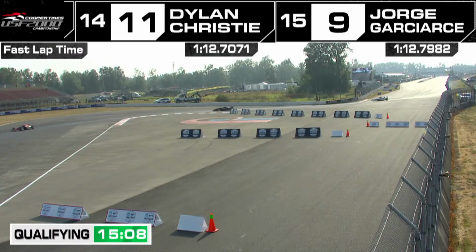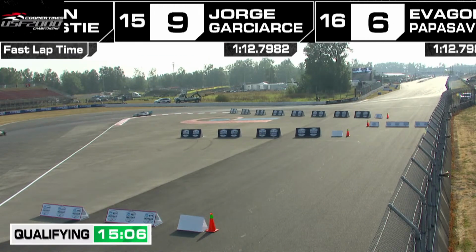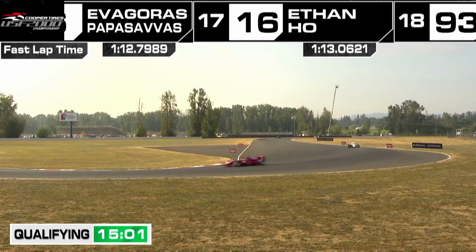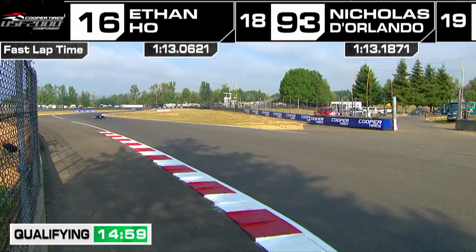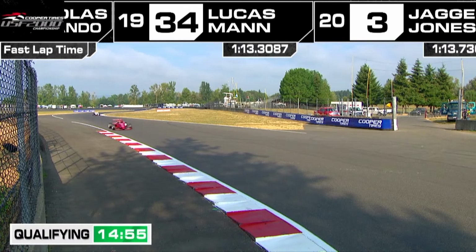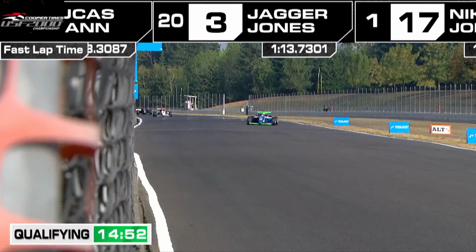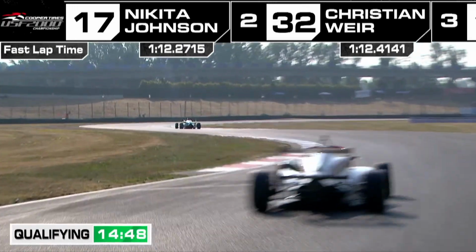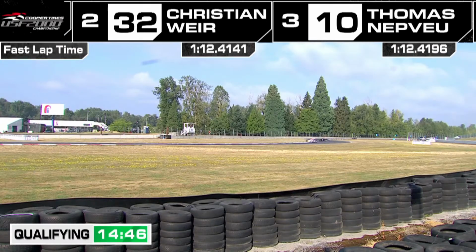So really more of a level playing field, especially coming to a race here in Portland where none of these USF2000 drivers have ever raced in this car. It's been since 2019 since USF2000 has been on the docket here at the Grand Prix of Portland, and that equates to 6 drivers in Indy Pro 2000 who were here back in 2019. Everybody else is brand new to this very challenging track.